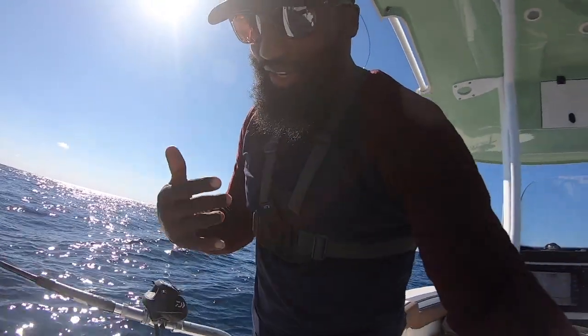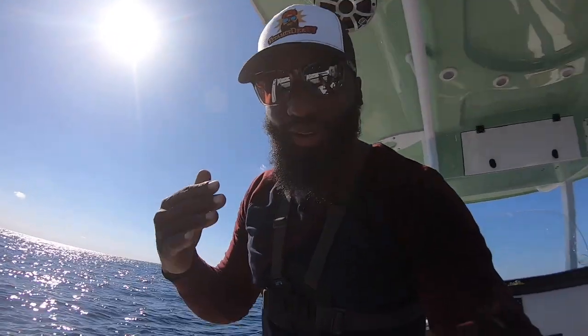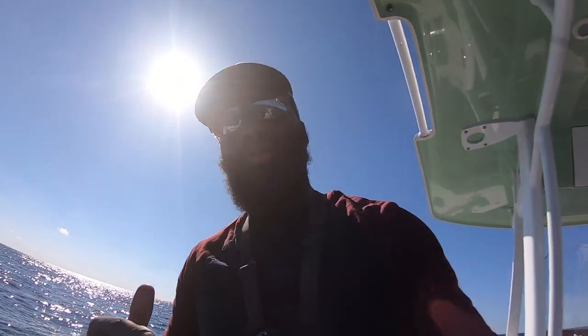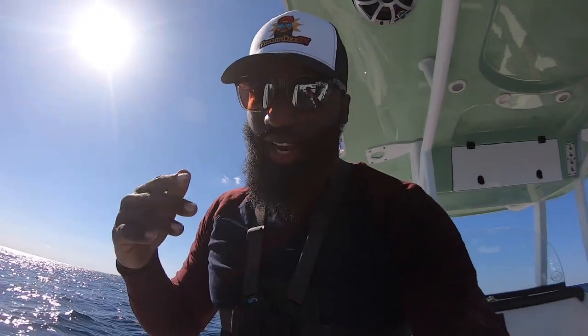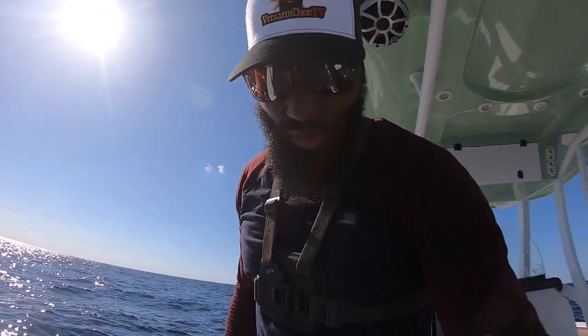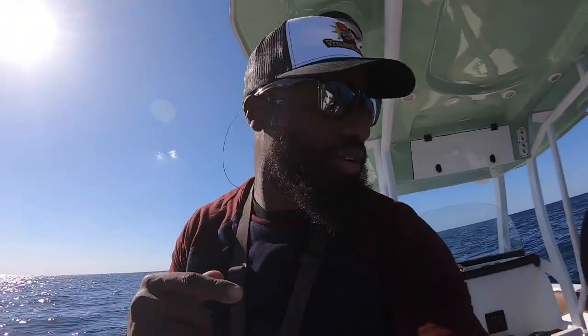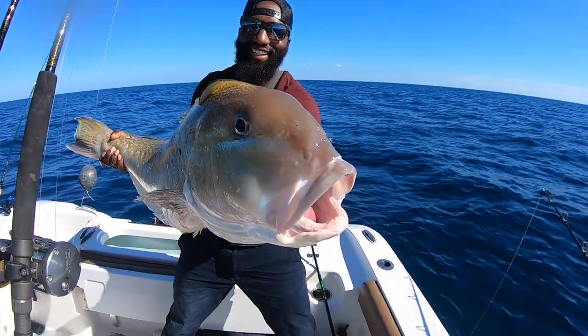So we came out here for this fish in particular. This is a golden tilefish. We got some numbers from one of our good friends, and he put us on this fish right here. And I can't be more excited. We're gonna get this fish unhooked, and we're gonna show you guys this fish. Let's go. All right, guys, there we go.